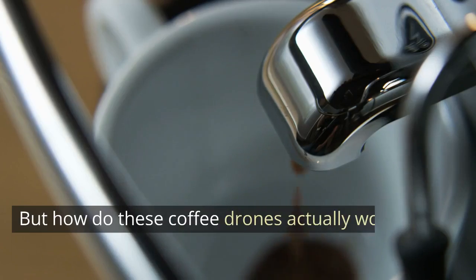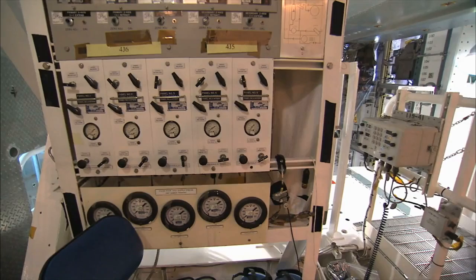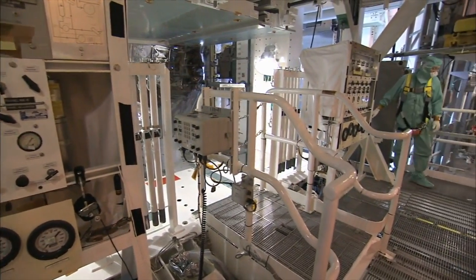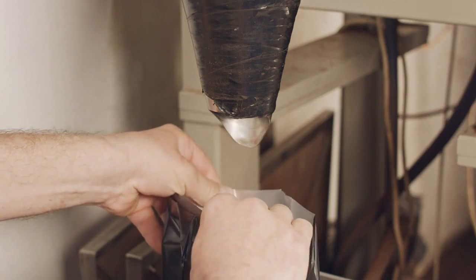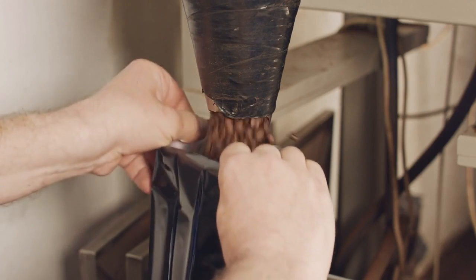But how do these coffee drones actually work? Let's break down the mechanics. From navigation systems to payload compartments, these marvels of technology are designed for precision and safety. And let's not forget the crucial cargo, your precious coffee beans. They're handled with the utmost care.